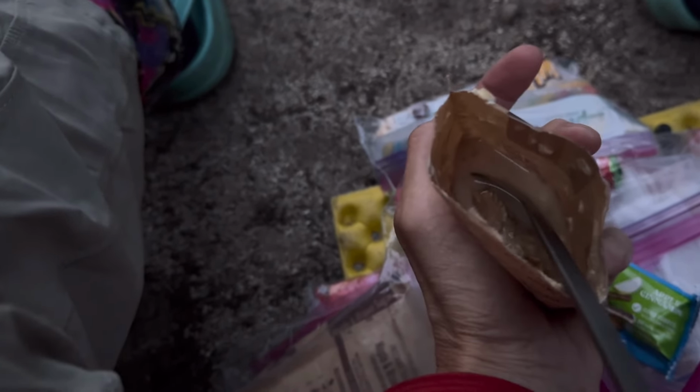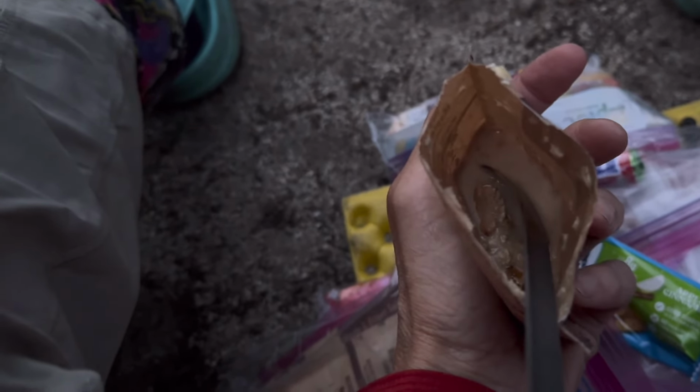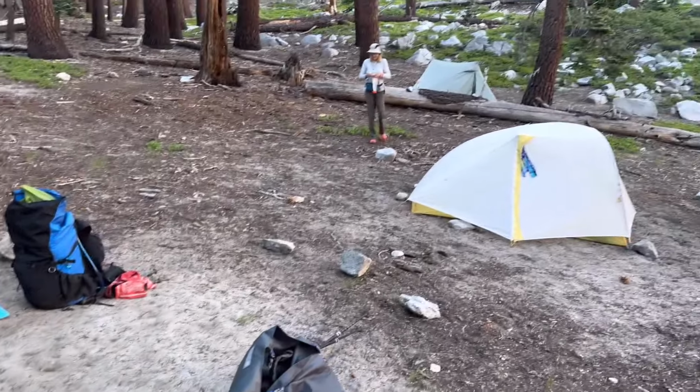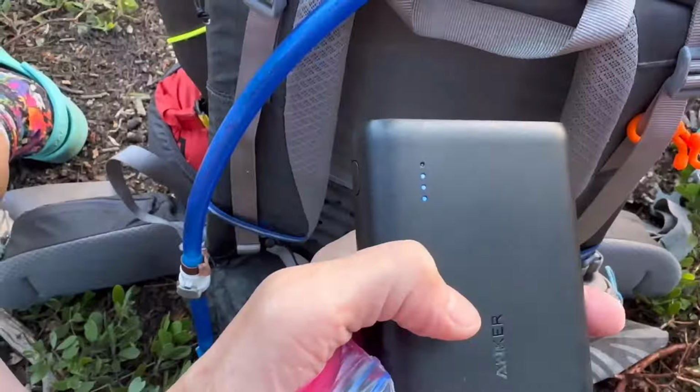Some cold oatmeal and a breakfast bar. Yeah, when I'm on trail, there's no time for tea. We're in the process of packing up.